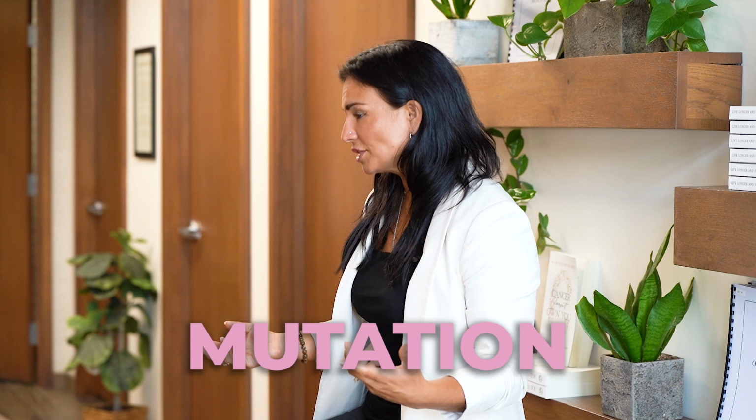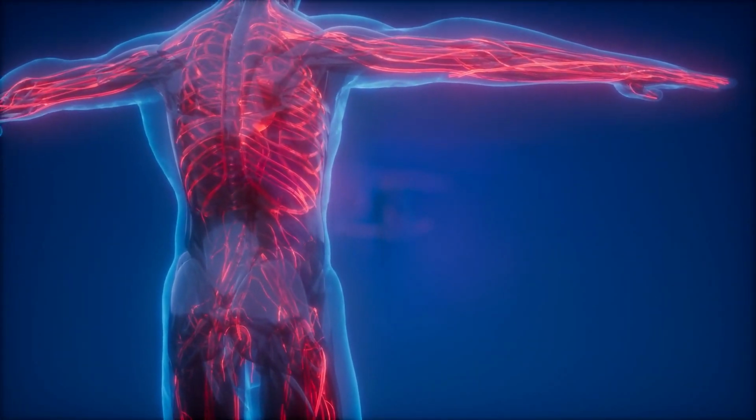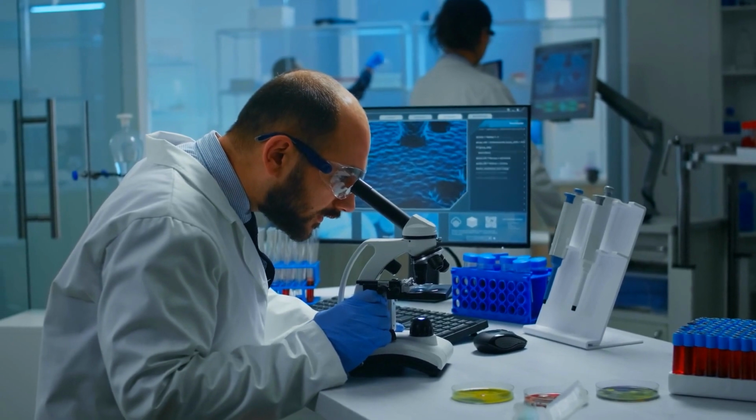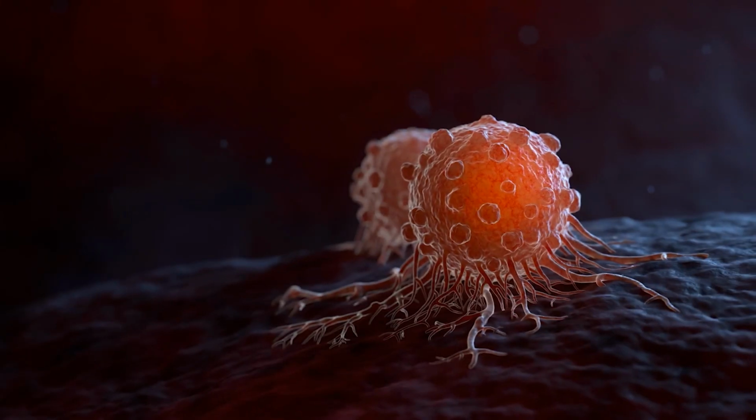But if you have a mutation in these tumor suppressor genes, it makes it very hard for your body to recognize that and to control a cancer onset. Now, don't be discouraged, because there are many studies showing how balancing stress and balancing cortisol levels can play a huge role in how these tumor suppressor genes are expressed. All right, let's dive right in.